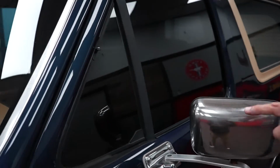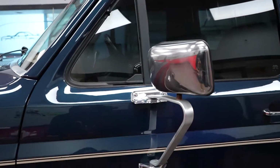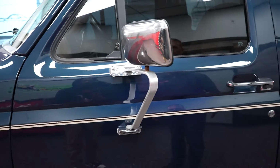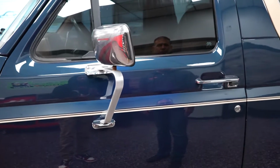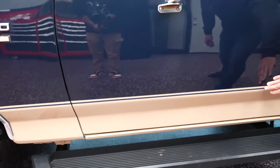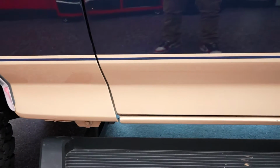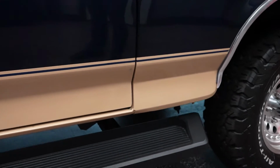The side windows, vent window, and driver door glass are tinted. You've got the collapsible mirrors for towing purposes, if you've got a boat or a jet ski or a small camper you want to tow. Paint at the bottom of the doors is in real nice condition. No, I haven't seen any dents or dings yet in the vehicle. It does have a set of running boards on it.